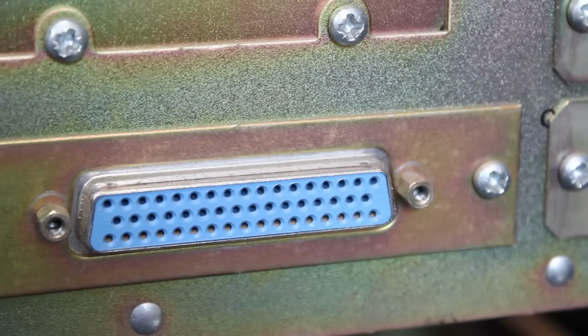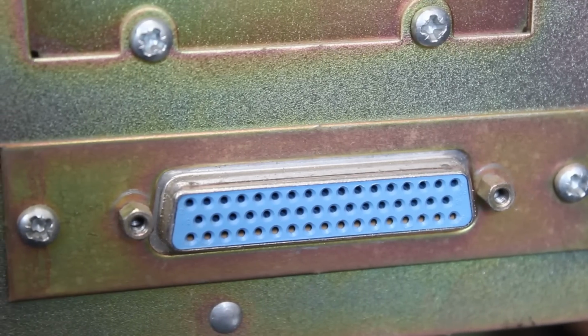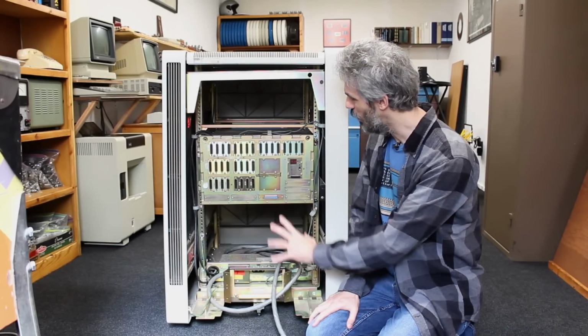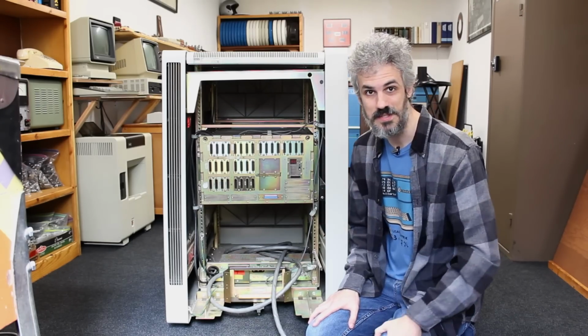Also, here on the back, we have one more port. This one is blue with 3 rows of pins. No clue what that's for. And as a matter of fact, the only way to kind of figure out what's going on and to actually see what kind of computer cards that we have in there is to start taking this thing apart.